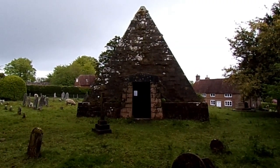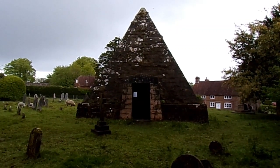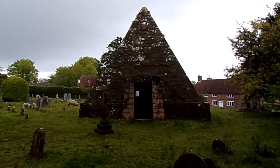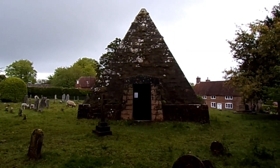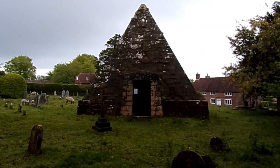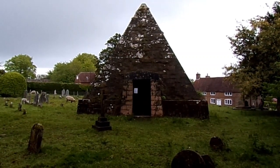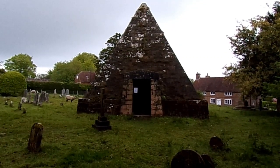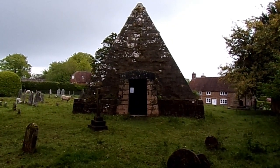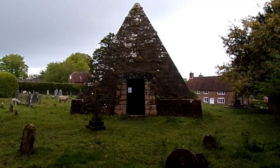Here we have the final resting place of John, or Mad Jack, as he was known locally, Fuller, the pyramid. He was apparently, according to rumour, buried in here, sitting at a table with a bottle of claret and wearing a top hat. Sadly, this has now been disproved. You know, makes a great rumour, doesn't it? He was a bit eccentric.